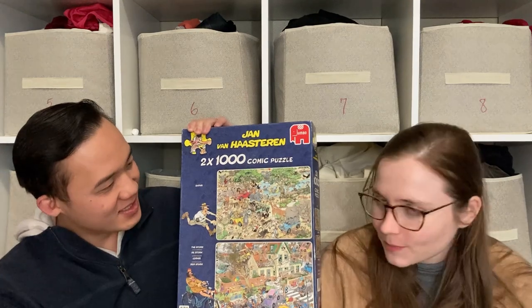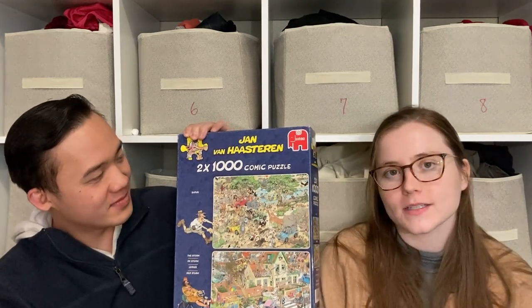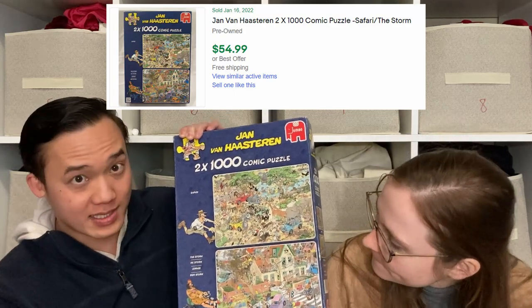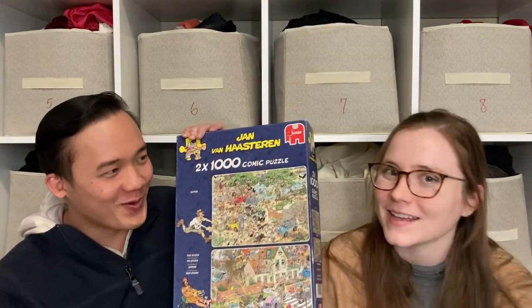Maybe. I'm not sure. Let us know in the comments if you know how to say that. A set of two puzzles. Mm-hmm. It should sell for us for a good amount, $20 or $30. But I'll put up the comp because we were able to find this exact one. And we're going to do quality control. So yeah, we have got to do these ourselves. Make sure all the pieces are in there.